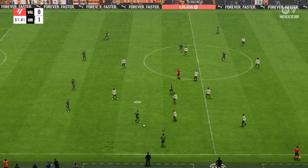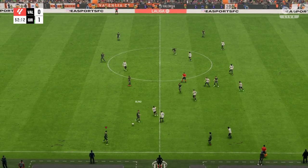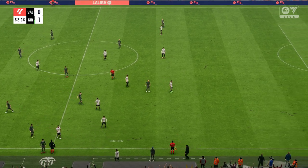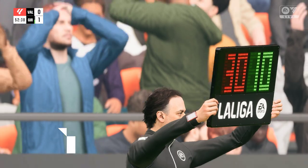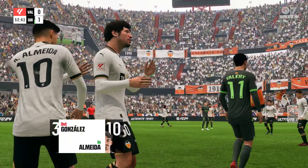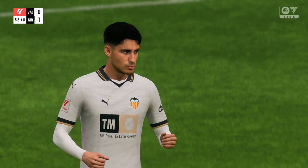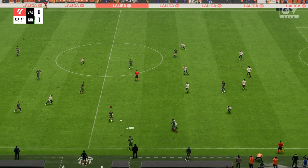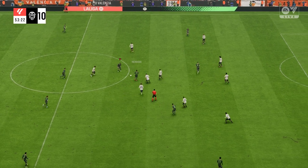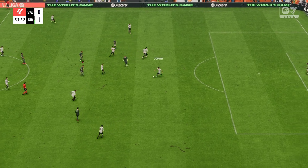Martinez, Valeri. Here's Blint now. Valeri. And after that fantastic effort, it's gone out for a throw-in. So making the substitution now. Herrera. Borja Garcia. And very deftly cut out.